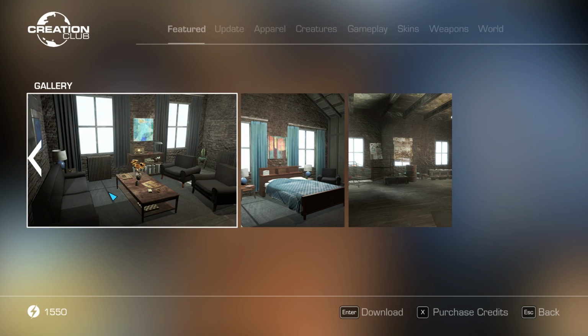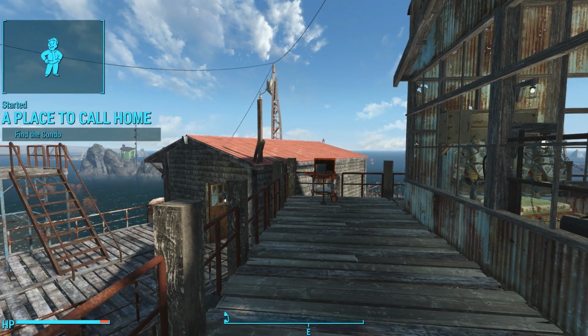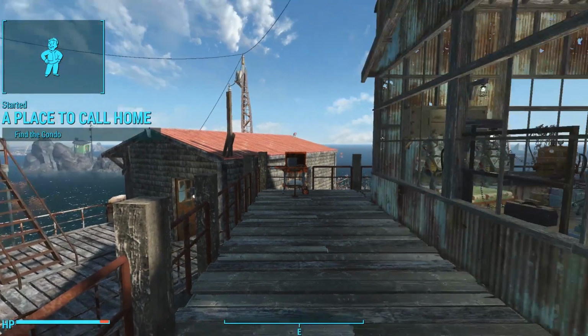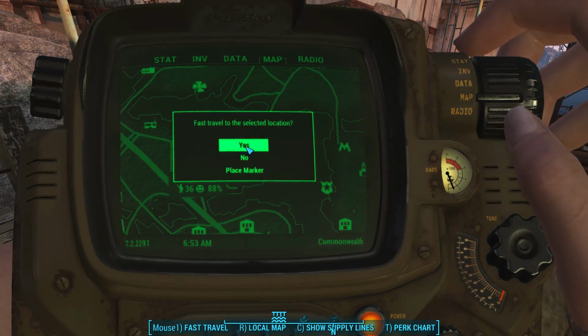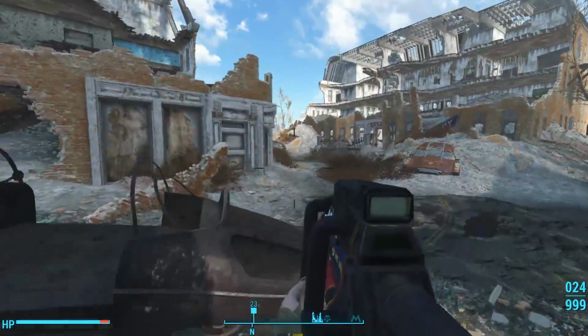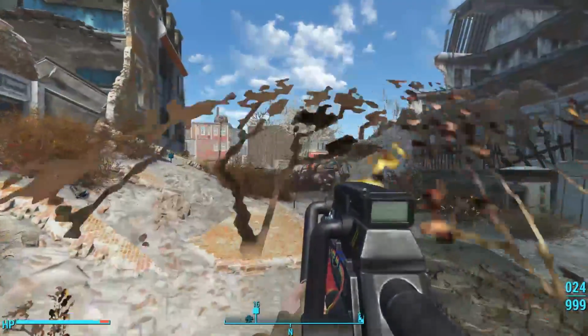This brand new player home costs 300 credits, but is it worth it? Let's find out. The next time we visit the Commonwealth, we get the quest, A Place to Call Home. Find the condo. The quest marker sends us to a point northwest of Weatherby Savings and Loan, right next to Bunker Hill. This is where we found the USS Constitution, but in my game the Constitution has moved, so we don't see it here.